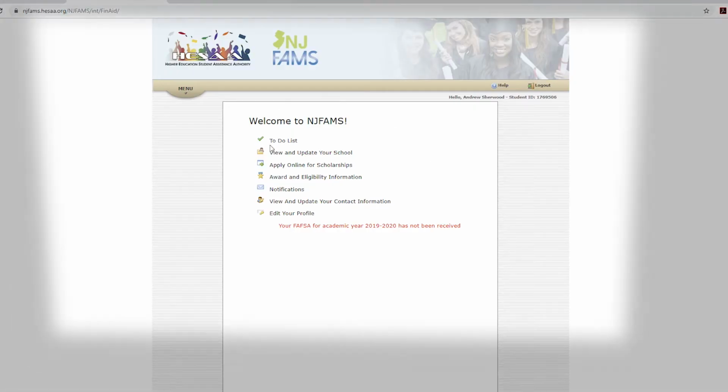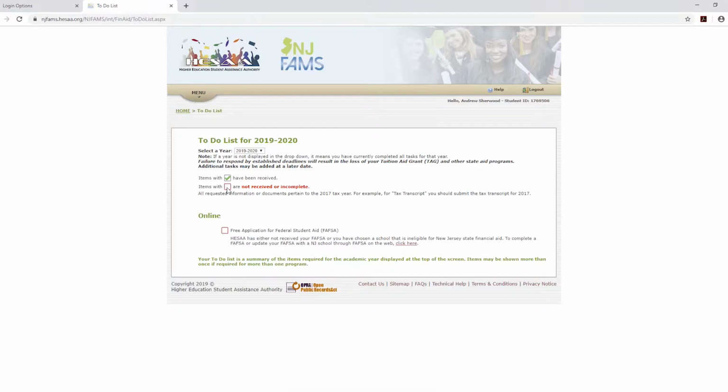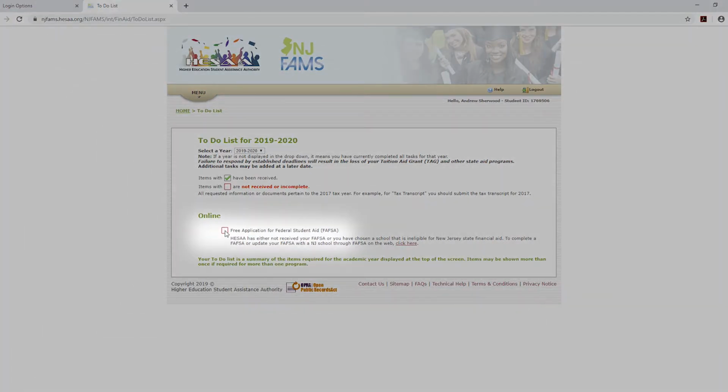A confirmation email will be sent to the address you gave on the form. Check for the message and click on the link inside. Once you've done that, you can log in. When you first log in, you'll see To-Do List next to a green check mark. Click on that. Here you'll see a list of any forms to fill out or documents to send in. If you haven't finished your FAFSA yet, do that first. HESAA can't do anything until you submit it.